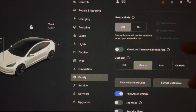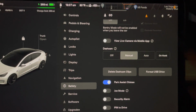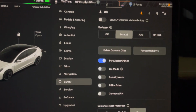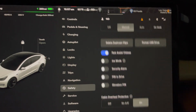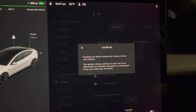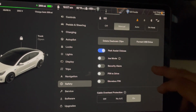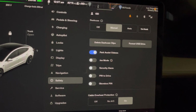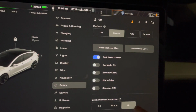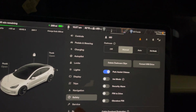Sentry Mode, I guess we've got that off, because I don't have access to this car anyway, so I don't know. Dash cam manual, I guess you can set it to on honk. If you honk at somebody, it'll record the dash cam, and that's nice. Joe mode, that reduces the volume of your car's chimes. Yeah, okay. That's cool. It's nice to have that option. You can set your pin to drive, glove box pin. That's also nice. And we do have cabin overheat protection on, which is admittedly a pretty nice feature. It's never been too hot in here.